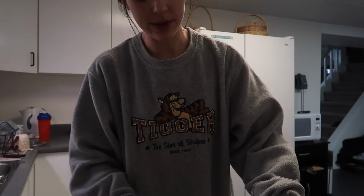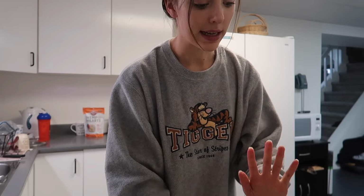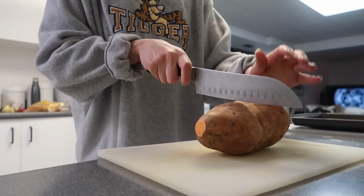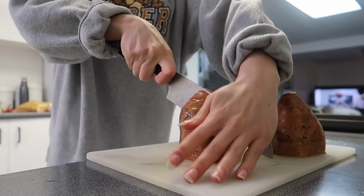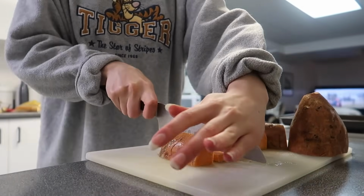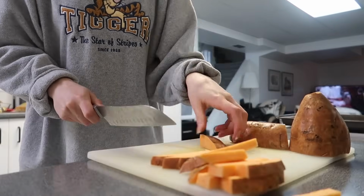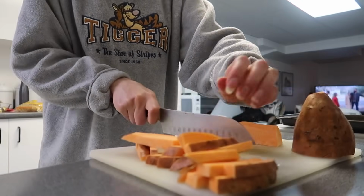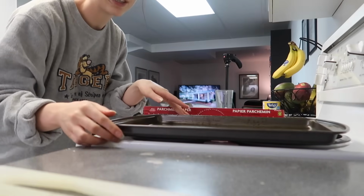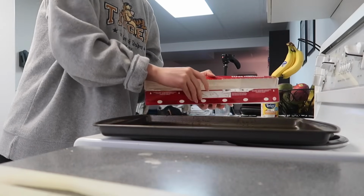The first thing that I do for the sweet potatoes, I do not peel them, so I just leave it whole like this and then chop it up, and I think that's how you do it the best. So then what you want to do is line a baking tray with parchment paper.